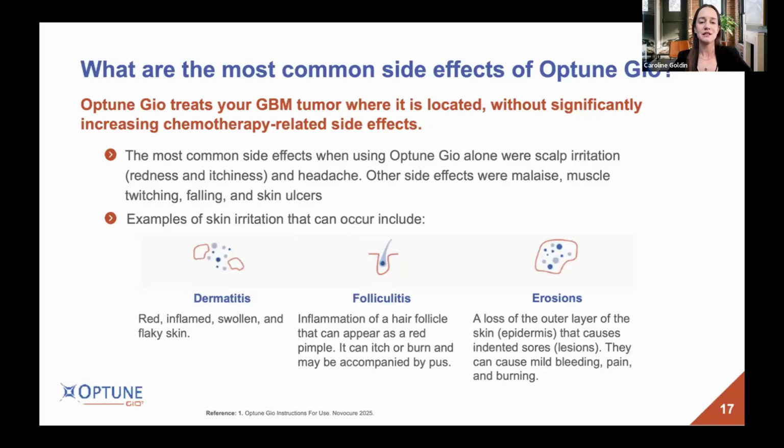Other side effects that are listed, such as malaise, falling, twitching, in my experience, I attribute those often more to the chemotherapy that's being used with the Optune Geo than the Optune Geo itself. The main side effect that I see in my patients is the skin irritation, which can include dermatitis, which is red, inflamed, swollen, flaky skin, what's called folliculitis, which is inflammation of a hair follicle that can look kind of like a pimple, and erosions, which is where you lose the outer layer of skin and you have a little bit of an indented sore.